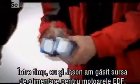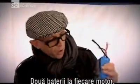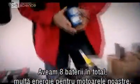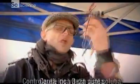Meanwhile, Jason and I had found the perfect power source for our EDF engines. The most sophisticated, cutting-edge battery source, lithium polymer. 1 pair of batteries per engine. We had 8 batteries in total, a whole lot of power going into our engines, but we needed a way to control them. Look for 3 more of those.